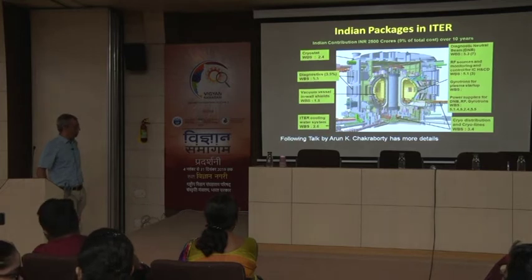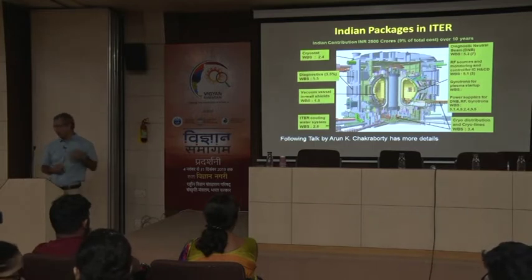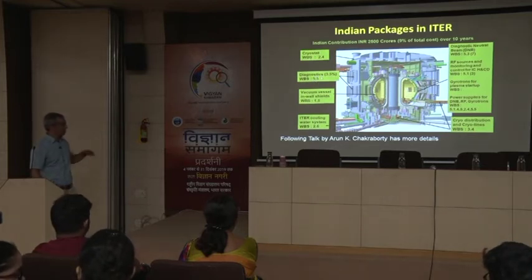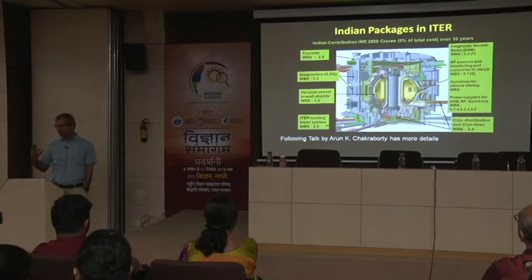a stainless steel vessel, which has to be under very ultra-high vacuum. Because you need vacuum inside, because you store the magnets. The magnets are cooled by liquid helium. They are superconducting magnets. And then you also need to do diagnostics of various plasma properties, so a certain amount of diagnostics we procure. Then something called vacuum vessel in-wall shields, which are basically to absorb the neutrons produced from the fusion reactions.